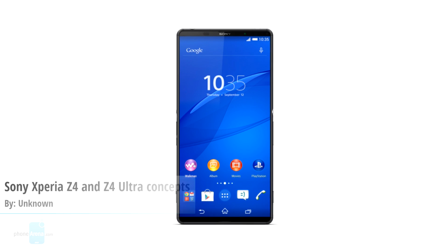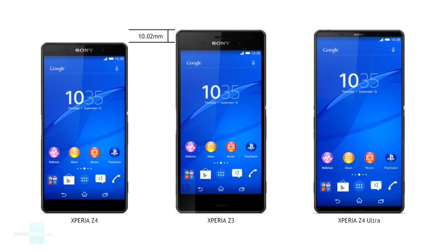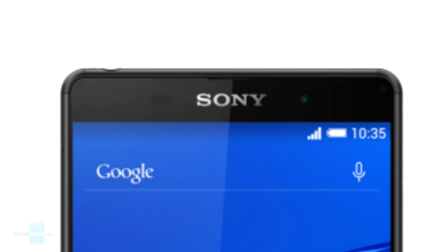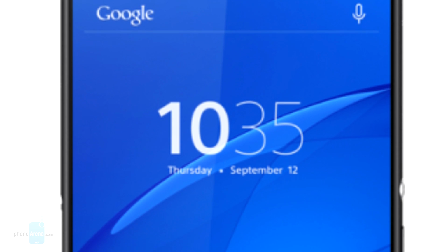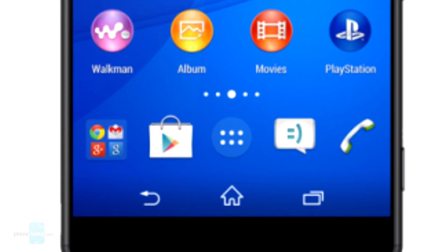Unsurprisingly, the first concept that we came across dreamed up an Xperia flagship device with tiny bezels all around. That's the exact opposite of the bezel-licious Z1 and Z2, but not as much the Z3, which finally made things tolerable. That said, Sony's latest flagship is still plenty big and we could never say no to some extra trimming.